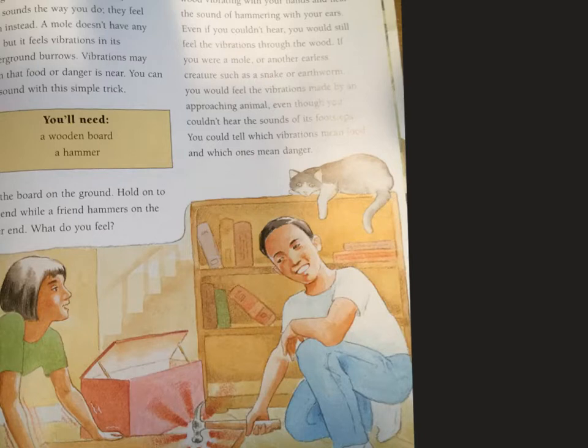If you were a mole, or another earless creature such as a snake or earthworm, you would feel the vibrations made by an approaching animal. Even though you couldn't hear the sounds of its footsteps, you could tell which vibrations mean food and which ones mean danger.